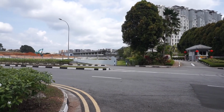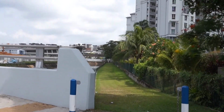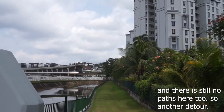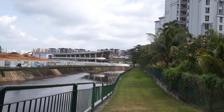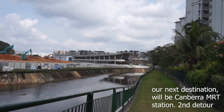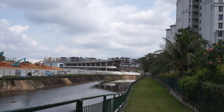And on my right is actually condominiums. So as you come here again, you can see no pathway created yet, but there's a space available. And in the distance there, you can actually see there's an MRT station. That is actually Canberra MRT station. And right beside it is a construction site, which I think they're going to build another condominium.